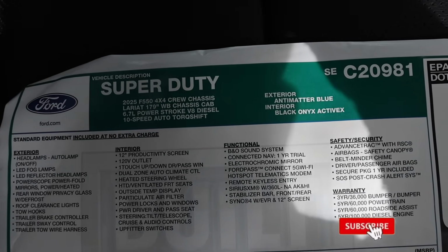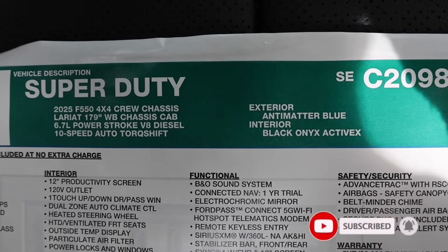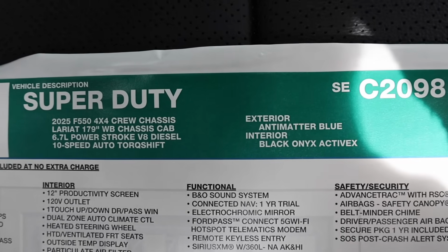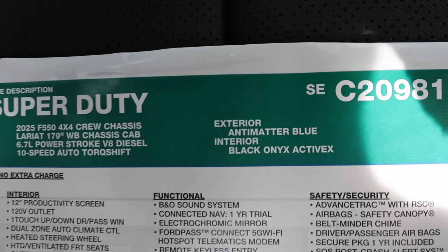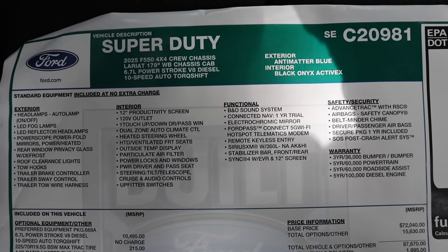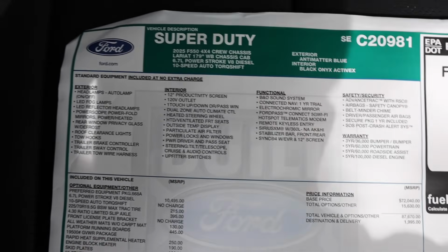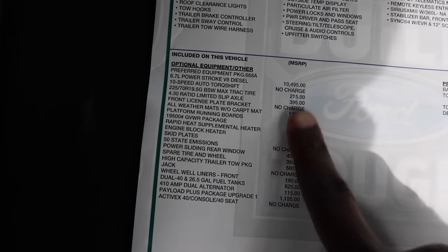At the very top is the description. This is the 179-inch wheelbase, so it's going to be the 60-inch cab to axle. Antimatter blue is the color. Short listing of the standard equipment. The 40-gallon fuel tank does come standard on this truck. And then down below you guys see all the options.